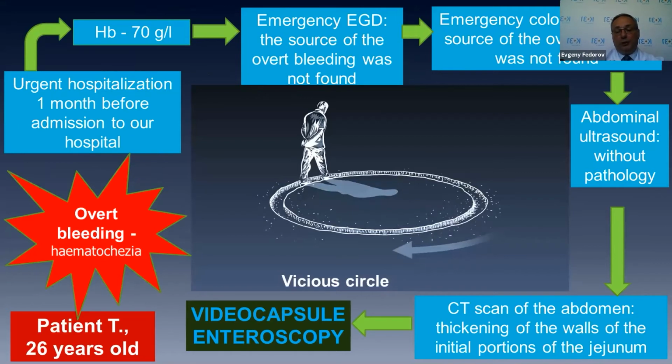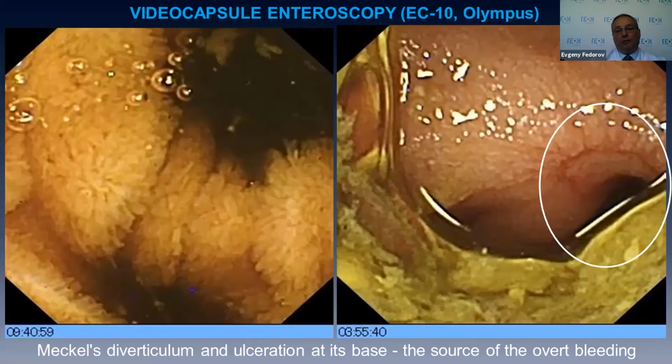And another vicious circle, but with only one episode of overt bleeding with hematochezia, a patient 26 years old, urgent hospitalization in his place of residence, emergency EGD, no source of bleeding, emergency colonoscopy, no source of bleeding, abdominal ultrasound without pathology, CT scan of the abdomen showing thickening of the walls of the initial portions of the jejunum, and the patient was sent to us for video capsule enteroscopy, where we found really interesting findings. We think that it was a Meckel's diverticulum with ulceration, and you can see here the ulceration at the base of the diverticulum.